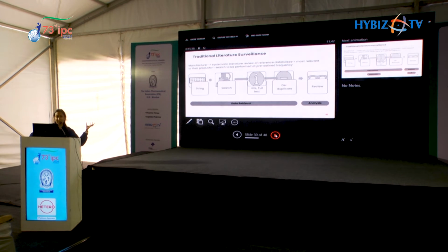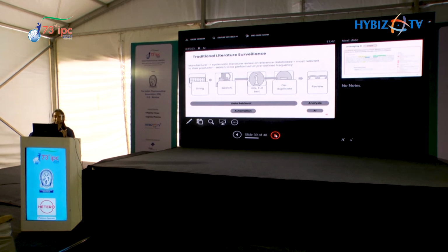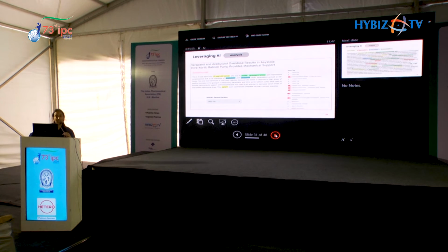The same concept is in drug. We create a search string, we execute the search, we retrieve the hits, and then we have to perform deduplication, and then comes the analysis part. So automation can help us in this entire flow of retrieval, and let's look at how AI can help us in analysis. First, it can identify the entities.